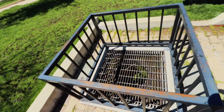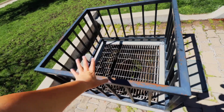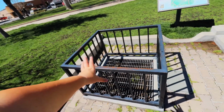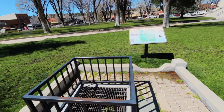Now, the well that we were just talking about looks like this today. It's just what looks like a little hole that's been graded over, but they left this here for historic purpose of us seeing it, but also so they can still access it if they need to, because it is a portion of the infrastructure.